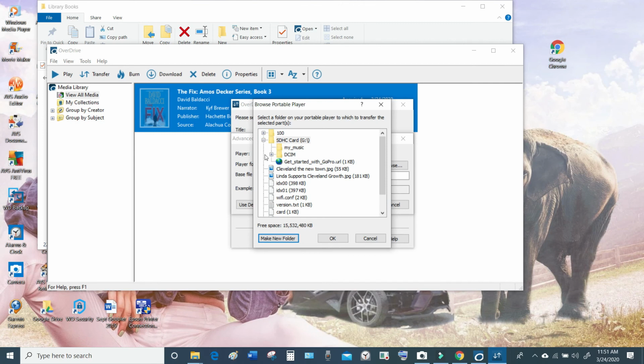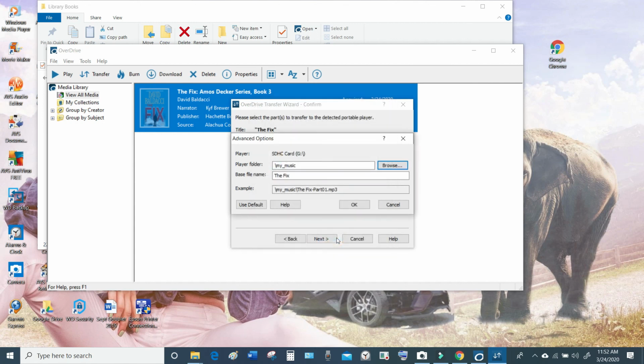Okay, you want to find a place called my_music. That's the folder that you want to put your book into. None of this other stuff is going to work. And you can't just put it in the card itself. It has to be in that folder right there, my_music. So I just highlight it and then say OK.